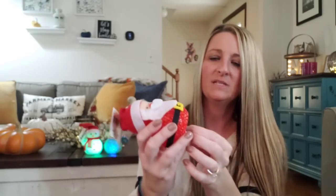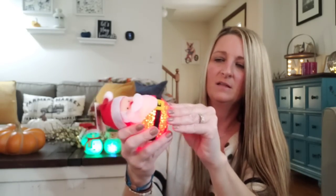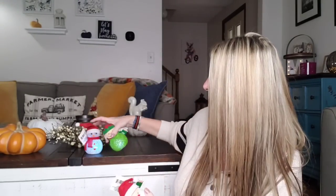And then they have the Santa. So let me take the little stopper off, turn it on. You have the red body. Look how cute that is, you guys. Come on, you know that's cute. So I'm gonna turn on the lights. It's like a tanning bed light. But yeah, these are super duper cute.